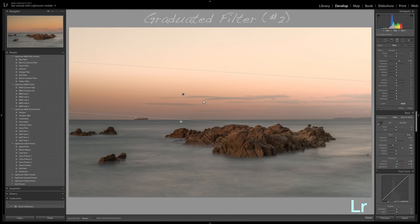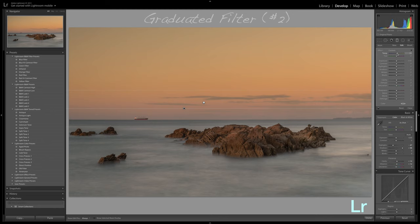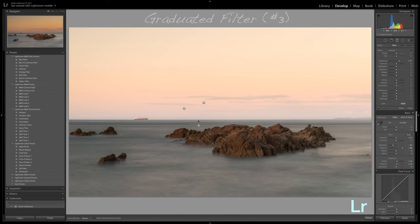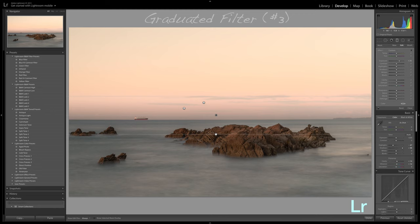So this one here, always double tap to reset the values. I'm just going to warm this one up a little bit more, and I'm just going to raise the saturation a little bit. Now that looks really orange, but the sky was just beautiful when I took it. I'm going to do that. I'll take a third one, and I'll make this one quite harsh. Now if we push shift, we can drag this and it stays absolutely flat.